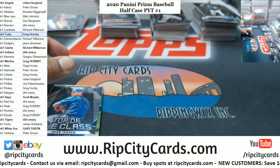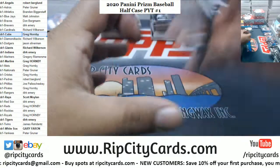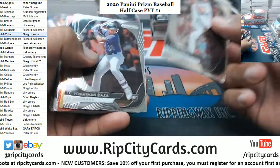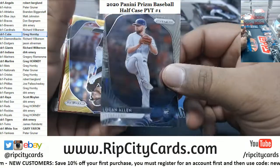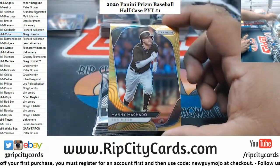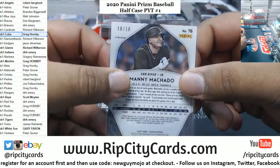That is Giants. Yep, they already got a hit. Toro, Astros rookie. Daza, Rockies rookie. Well, you see a gold there. Logan Allen, Indians rookie. Manny Machado, 10 of 10 for the Padres. Very nice. Ten of ten.